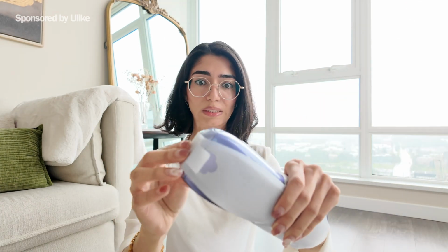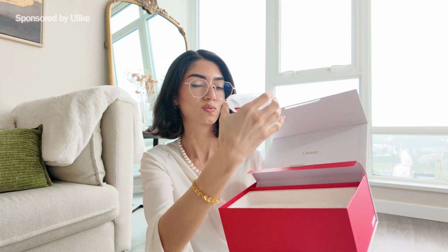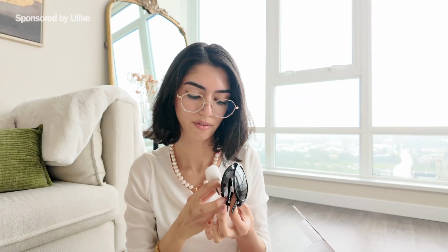Let's open up this box so I can show you everything that comes with a Ulike device. So in the box we have the IPL device, obviously. That's the main product. There's also some secondary products in there. We have a little razor, travel pouch, and of course for safety we have these glasses.